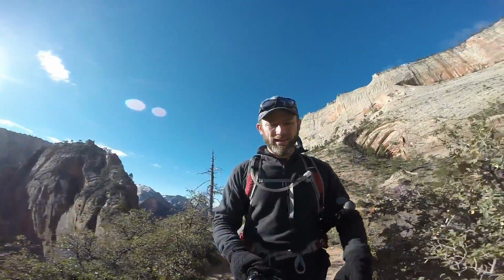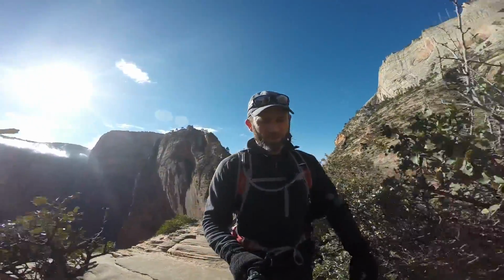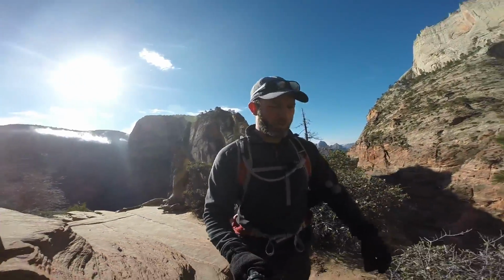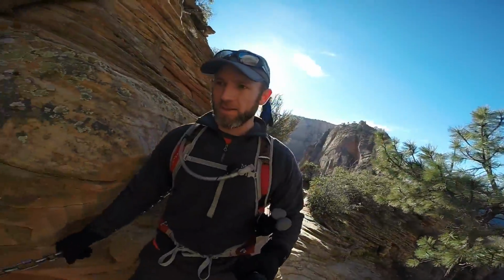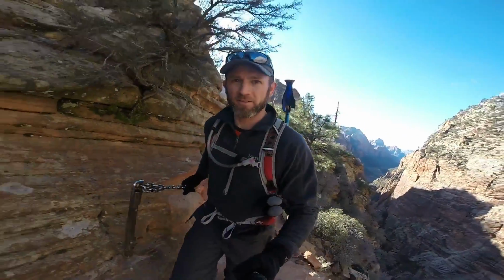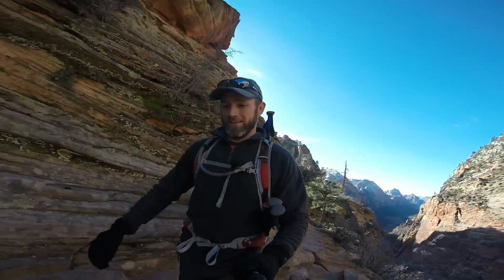Turning into a really nice day with the sun out now. It's definitely one of my favorite hikes. It's a pretty good climb, I think 2,000 feet of altitude from the canyon floor. The chain portion definitely keeps most people out of here. Well, maybe not most. Most people are scared of heights anyway.